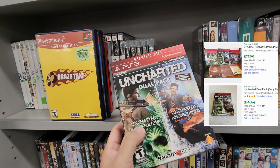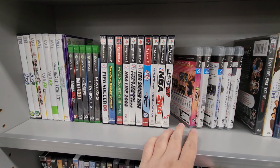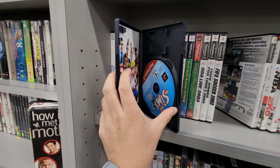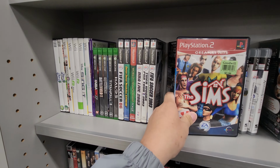So we got a decent stack of games. We'll have to see how much. And then we got some more games here. We got the Sims right here, $3.99. I could grab this as well. I might grab this, honestly. The original Sims. That'll be a cool one.